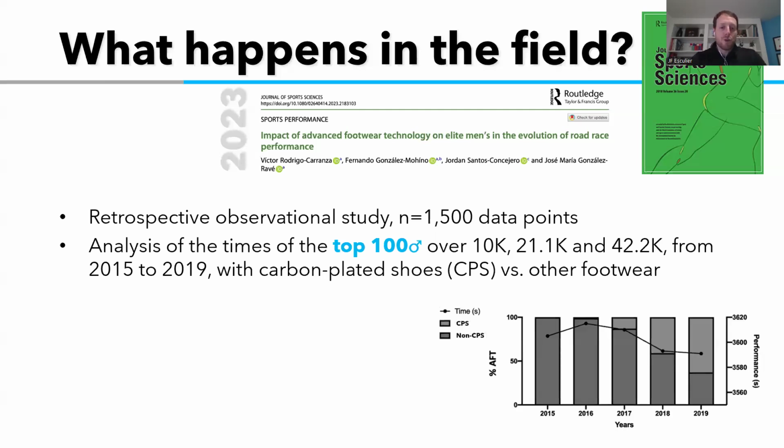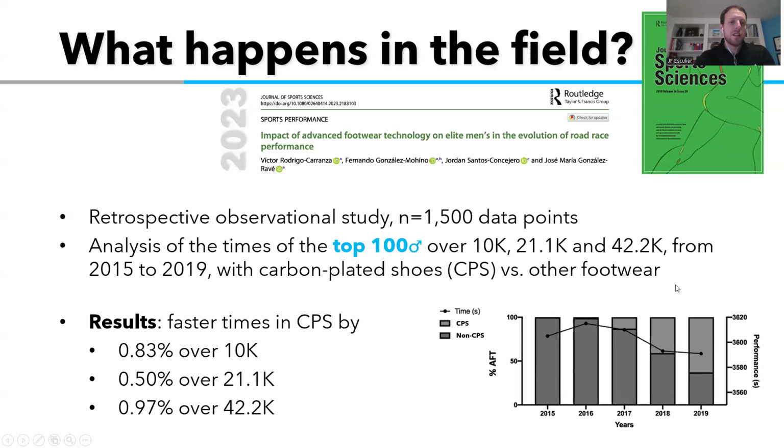And this is the kind of graph that they present for the different years. 2015, the whole bar there is all non-carbon plated shoes because they did not exist yet. 2016, you had a couple of people with prototypes, but not very common. 2017, that's the gray at the top, you're getting more and more in 2018 and more in 2019. And what you see here, that line is simply the improvement in the times, which they calculated in terms of percentages. So faster time in the carbon-plated shoes by 0.83% on the 10K, 0.5% on the half marathon, and pretty much 1% on the full marathon.